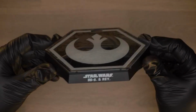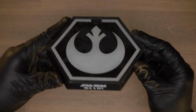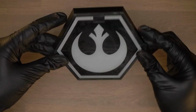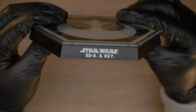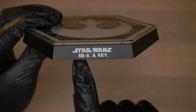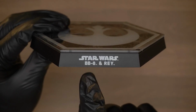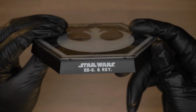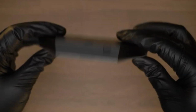Alrighty, first things first, let's go ahead and talk about the base. I mean, it's not really much here, right? You've got this hexagonal style base that we're familiar with from the sequel trilogy characters. The one thing that I do find interesting, though, is how they chose to put the droid before the actual character. So we have BB-8 and Rey, and I guess it's not really much else to say there.